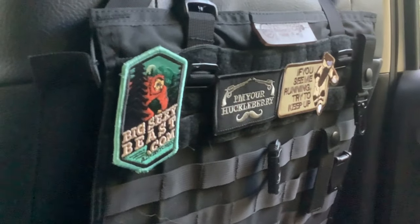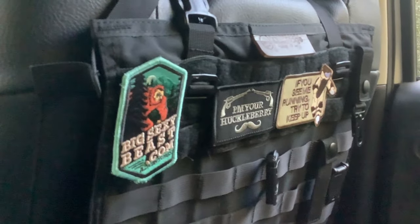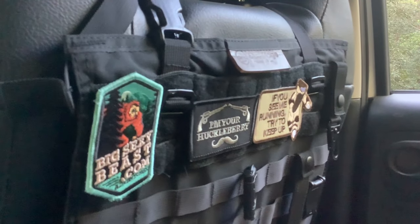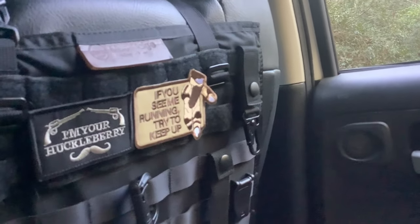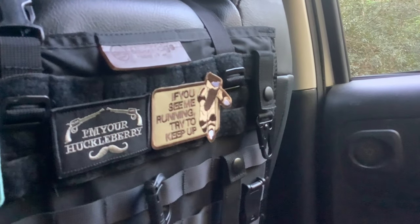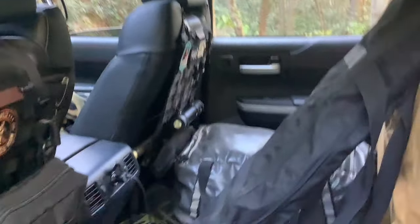And then patch-wise over there, I've got my BigSexyBeast.com patch. I've got an I'm Your Huckleberry patch from Tombstone. And then in honor of my brother there, I've got the Navy Special Forces guy in the bomb suit saying, if you see me running, try to keep up. That was kind of one of his favorite things.